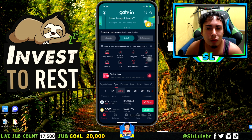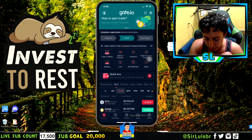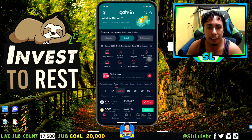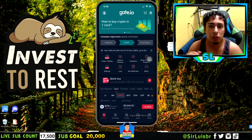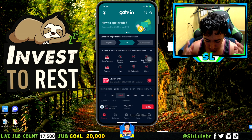Now it might be a little overwhelming using this app, but I'm going to show you guys step by step how to buy the PSG fan token. When you make an account, all you need is an email and a password. This exchange is KYC free. As you can see, you could add it if you want to, but you don't need to in order to buy crypto. So you don't need to give them your ID or anything like that. Let's get started.